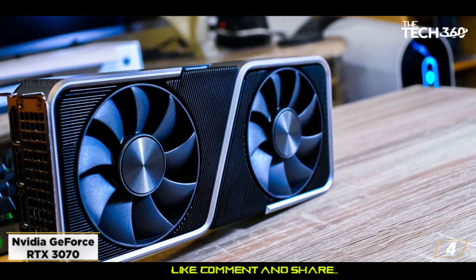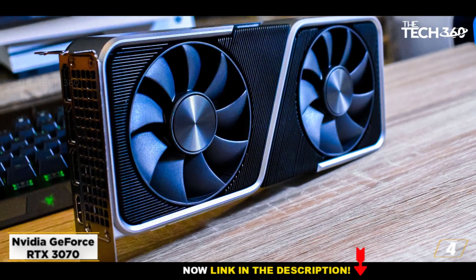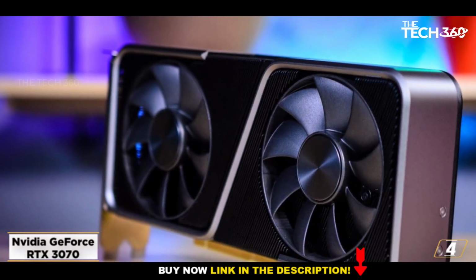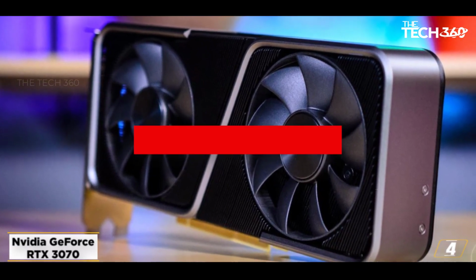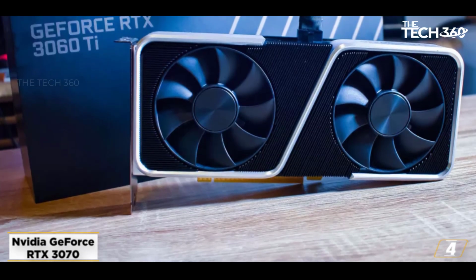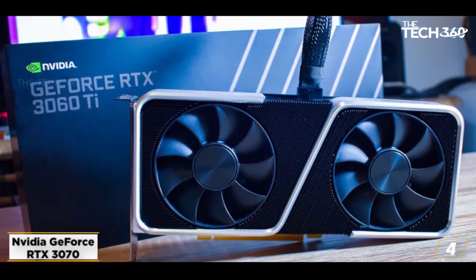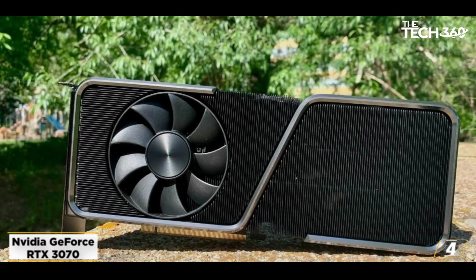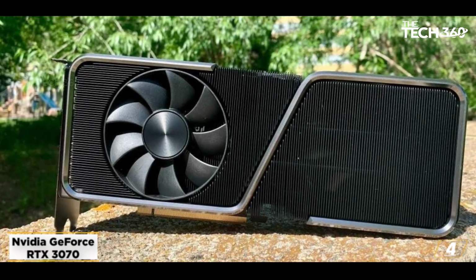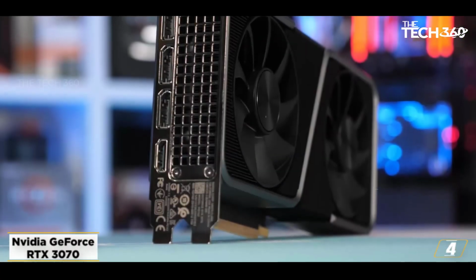At number 4, NVIDIA GeForce RTX 3070, the best 1440p graphics card right now. When we first fired up the NVIDIA GeForce RTX 3070, we were impressed by how well this mid-tier card did, especially when compared to the previous generation's flagship, the RTX 2080, especially considering how much cheaper it is. In essence, the RTX 3070 is able to deliver incredibly smooth 1440p performance on maxed out settings and is even capable of running demanding games in 4K without too much compromise on those settings as well.